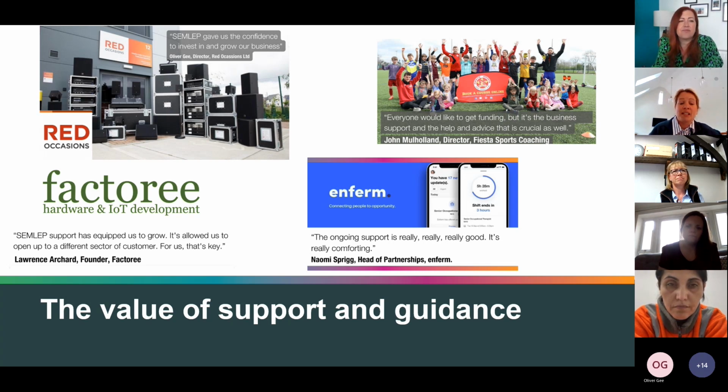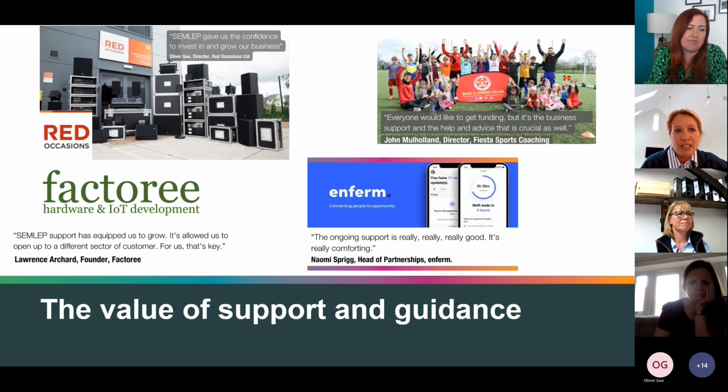I just wanted to share some stories here, the value of support and guidance. These aren't businesses that I've worked with directly, but they are ones that SEMLEP have successfully funded. We've got that on there: SEMLEP gave us the confidence to invest in and grow our business. SEMLEP support has equipped us to grow. It's allowed us to open up to a different sector of customer. For us, that's key. The ongoing support is really, really good. It's really comforting. Everyone would like to get funding, but it's the business support and help and advice and guidance, which is really, really important.